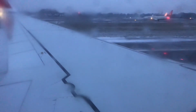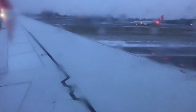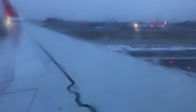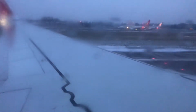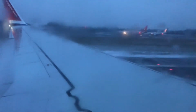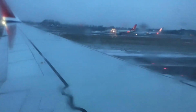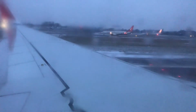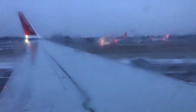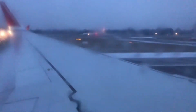What the hell is going on? We're gonna die. Oh, I didn't know they have so much increased power when we're standing. Oh, that's the Turkish Airlines heading to Ataturk. Full power now. Bye bye Turkish Airlines. Bye bye Air Europa. Bye bye EasyJet.